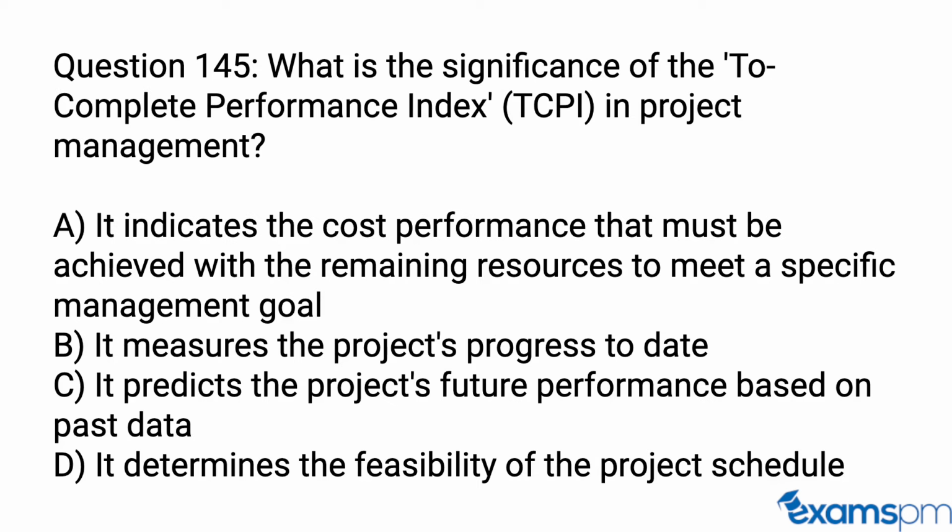Question 145. What is the significance of the To Complete Performance Index, TCPI, in project management? A. It indicates the cost performance that must be achieved with the remaining resources to meet a specific management goal. B. It measures the project's progress to date. C. It predicts the project's future performance based on past data. D. It determines the feasibility of the project schedule.